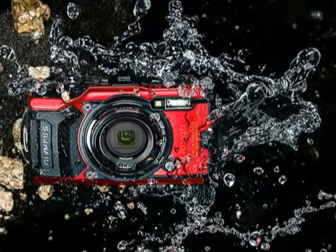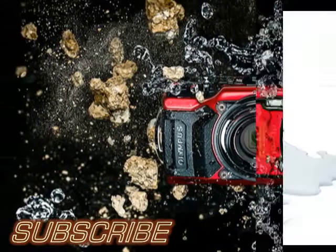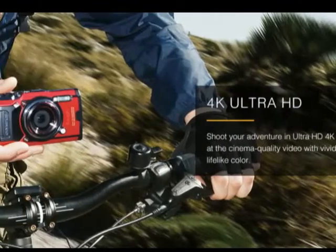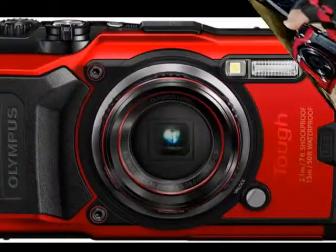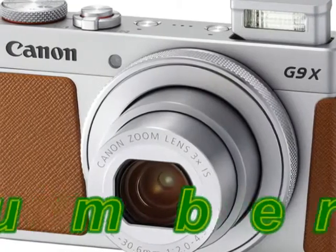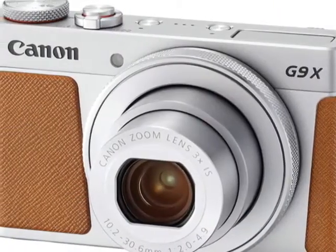Battery life approximately 340 images using a Toshiba SDHC SD card, based on CIPA test standards. Approximately 50 minutes under standard testing. Approximately 110 minutes when zoom and other operational functions are not used, when repeatedly recording at the maximum time of 29 minutes. Number 3. Canon PowerShot G9 X Mark II compact digital camera.